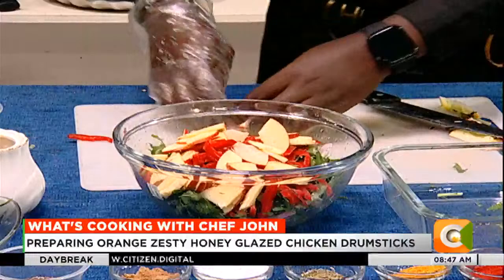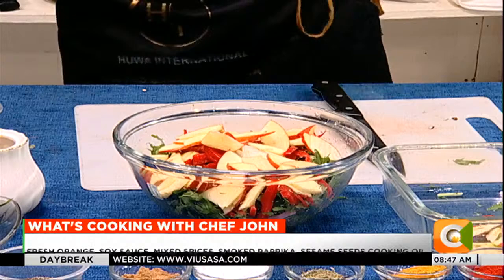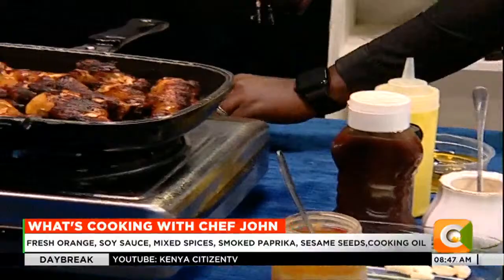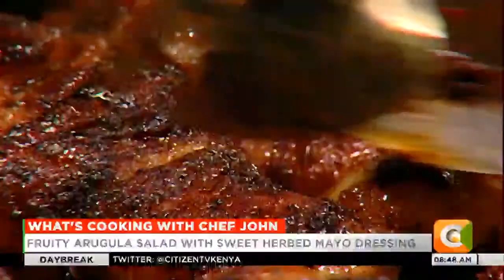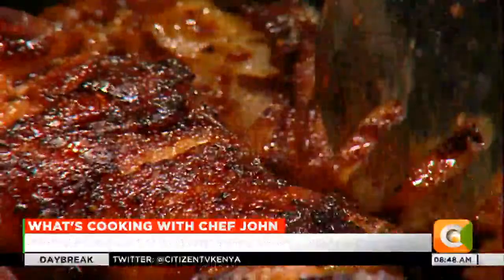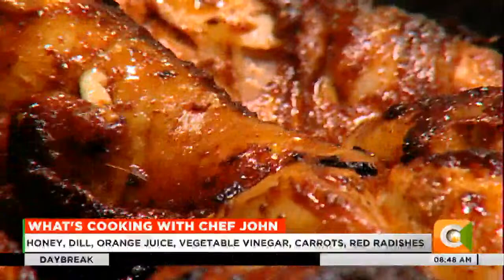So there we have it. Now let's go to the mango. We shouldn't forget, we want it to be even on all sides, all round. So we are going to peel the mango. You're peeling the mango, then you're going to cut it into julienne.